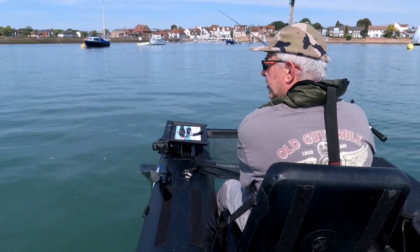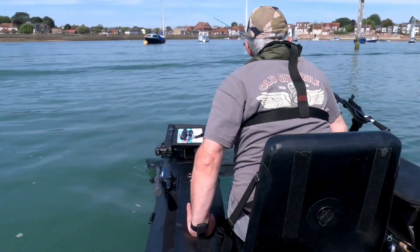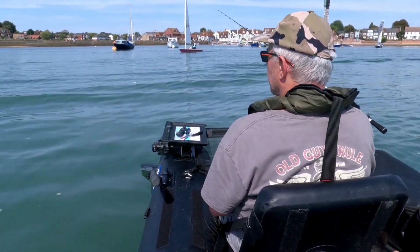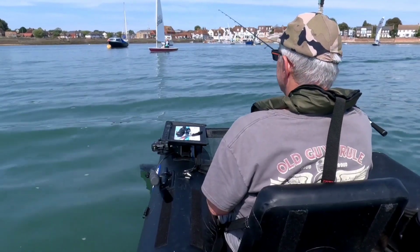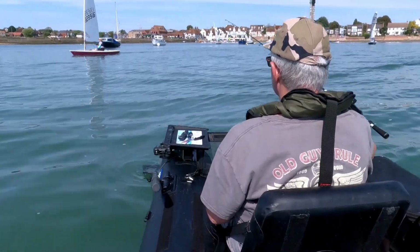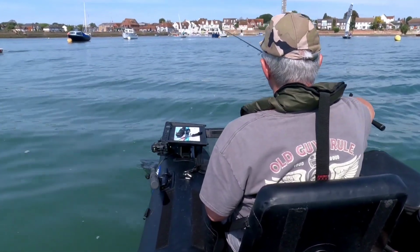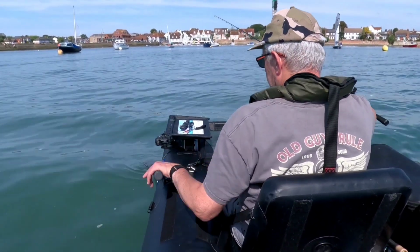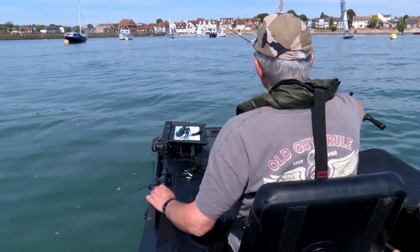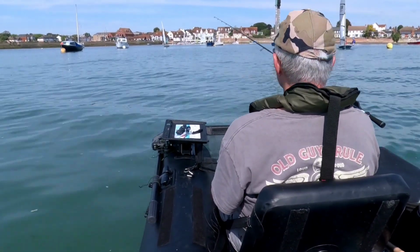Keep your eyes on the rod for us. Oh, I think I just had a bite then. It can be deceiving with the braid. I'm going to reel it in a tad. That's the squeaking. There's a bite, look. Yeah. Little tiny shoal bass.